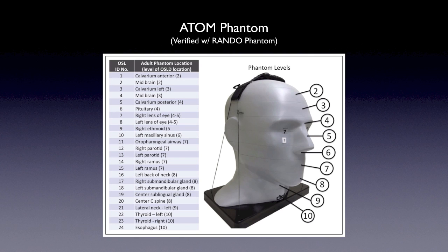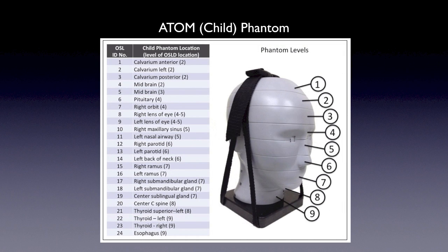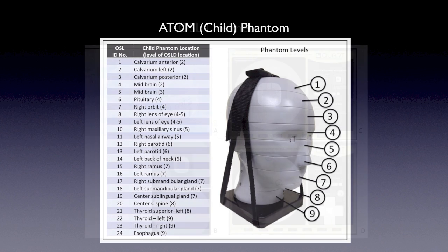Now, the other thing that he did that was extremely important is he actually used a child phantom. Most dosimetry data that we have in publication uses adult phantoms. Now, most of us in orthodontics image children, and so this was a very, very important step.